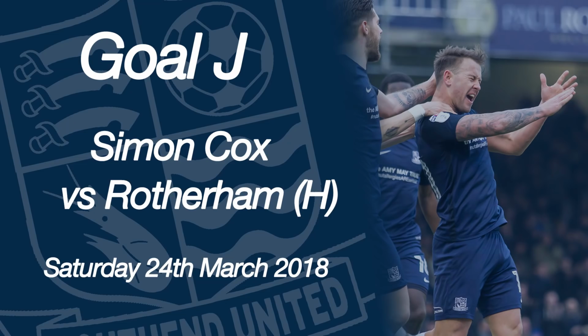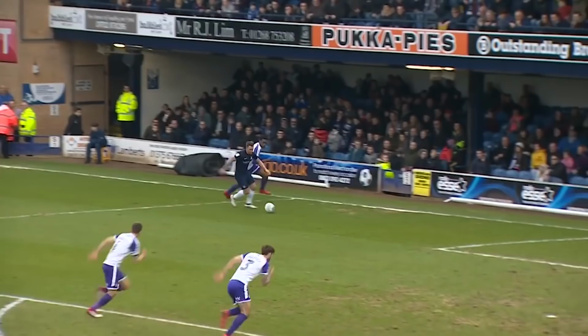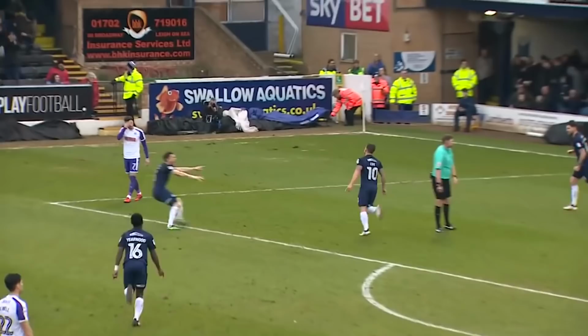Out of ground. You win the free kick, Simon Cox gets it in play. Good work by Simon Cox in the penalty area! That wraps it up for Southend United! Second goal of the afternoon! Simon Cox claims that!